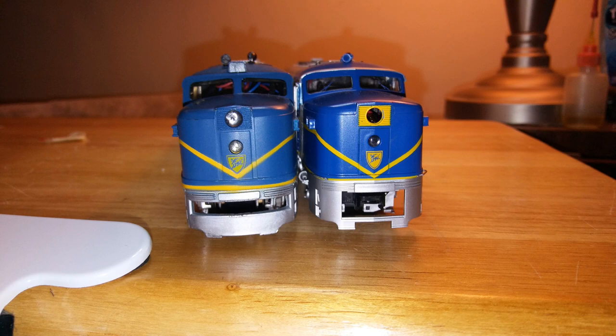Again, that was a mass-produced engine, whereas the Proto 2000 was more of a custom order engine from a later generation. You can clearly see how much trains changed between the two eras. We're talking about 30 years between the two of these things being produced, 20 years actually, more likely. Pretty impressive, though, to see what Proto 2000 was able to put into this model.